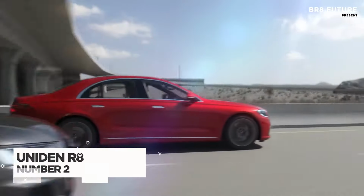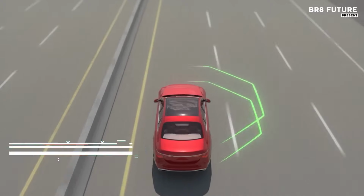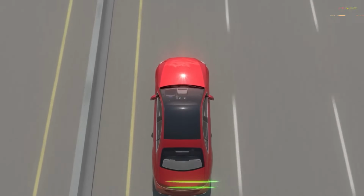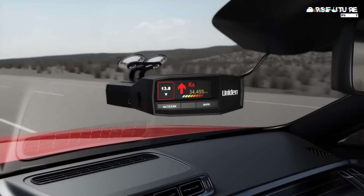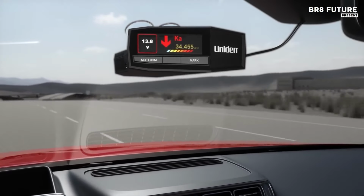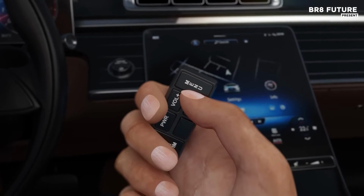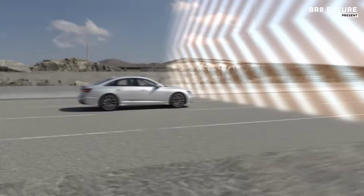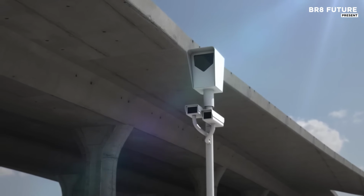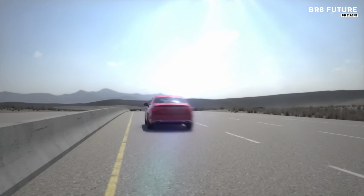The Uniden R8 Extreme Long Range Radar Laser Detector pushes boundaries in radar detection, combining industry-leading range with highly intuitive features. Engineered with a dual antenna design, the R8 monitors all 4 directions, front, rear, left, and right, giving drivers comprehensive awareness of threats. This directional sensitivity is enhanced by clear voice alerts that specify where the detected signal is originating, whether from the front, rear, or sides, ensuring accurate response times.